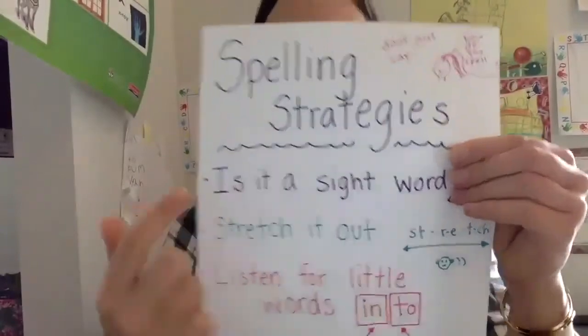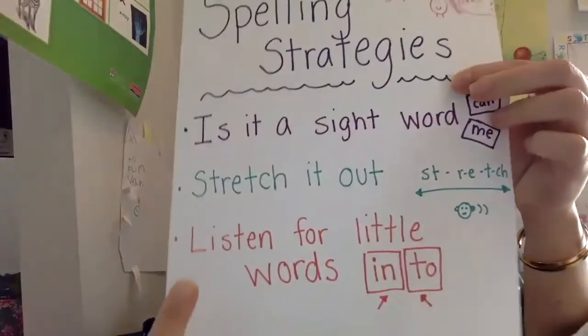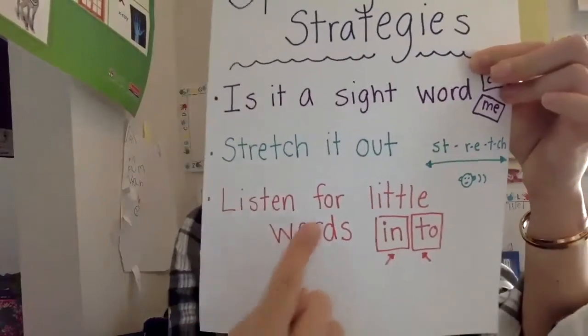So today, writers, I actually want you to start a new piece of writing. Like I said, it can be any kind of writing you want. A true story about your life, persuasive writing, like another way you want to change the world, or even a made up make believe story about anything you want. Your job is to be a writer who chooses what they write because you are in charge of your writing. Now, today as you're writing, it's important that you use our spelling strategies. Let's go over them real quick. Spelling strategies. Is it a sight word? Stretch it out. Listen for little words. Have a wonderful time writing, and tomorrow I'll teach you a new spelling strategy.